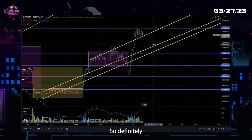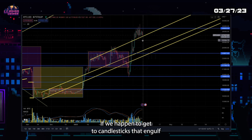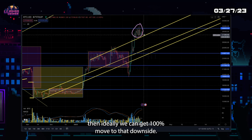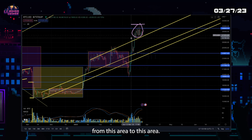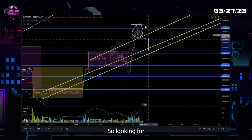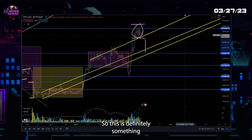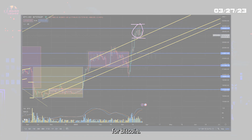So definitely keep an eye on the volume and our candlestick formations. If we happen to get 2 candlesticks that engulf this whole consolidation that's happening here, then ideally we can get a 100% move to the downside, the same range from this area to this area. So we'd be looking for a move that pretty much takes us right down to our monthly level if it happens to break truly. So this is definitely something to keep an eye on this week, and that was going to be it for Bitcoin.